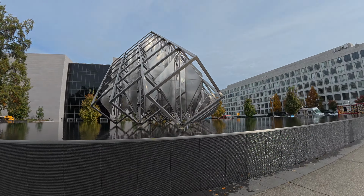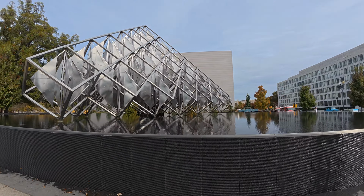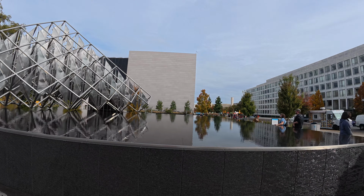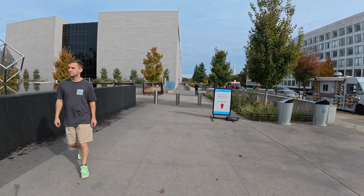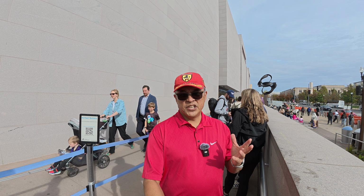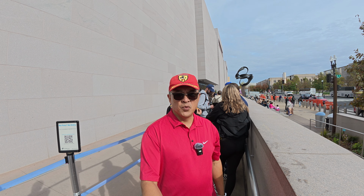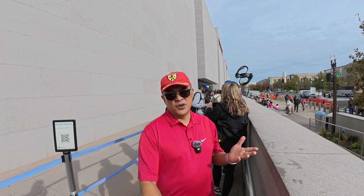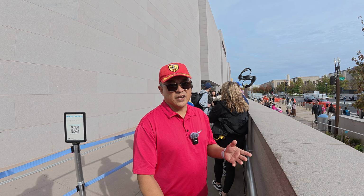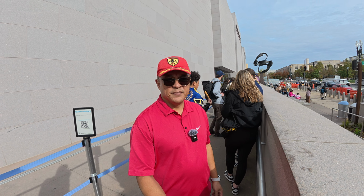We're looking at the side of the Smithsonian building. That's a pretty cool contraption there. Now we're approaching the back end of the building. All right, so once you get your pass, you go to the back of the building and there's a line right here. So you wait in line just before the time that you have on your pass. Like for me, it's 2 o'clock and it's already, I need to push this button here. It's 1:47.